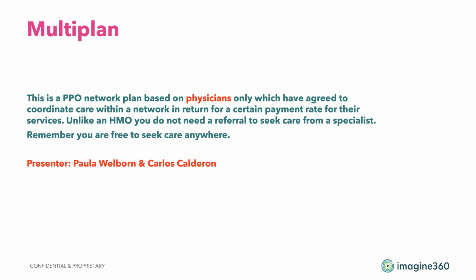So MultiPlan is the physician and ancillary network that you have in place and will continue to have in place during those Freedom plans. It is a PPO network, but again, it is for only physicians and ancillary, not for facility. So unlike HMO, you do not need a referral to seek care from a specialist. You can go to any specialist you like with no referral needed. You can go to the next slide.